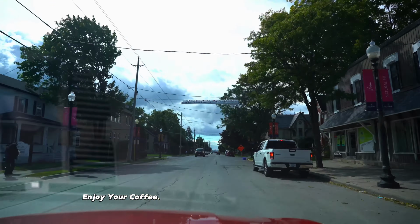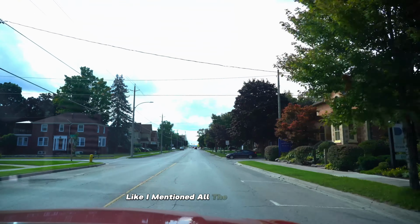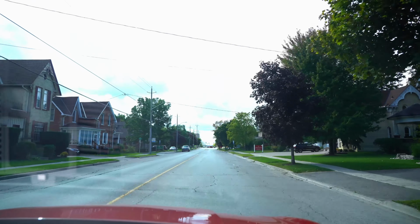And there are two Tim Hortons in Stouffville, one McDonald's, one Wendy's, A&W, Harvey's, all the fast food is here. Like I mentioned, all the banks are here. So Stouffville has everything. Small city, but everything's here.